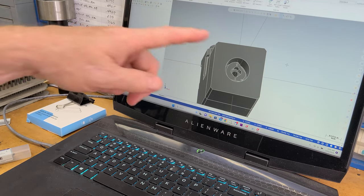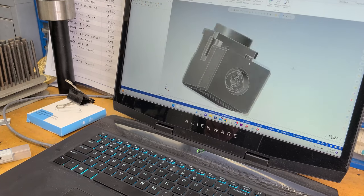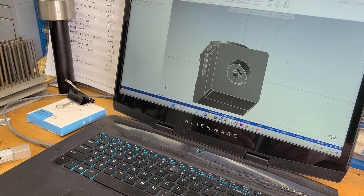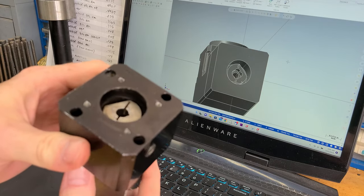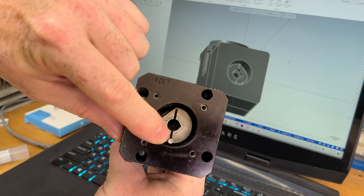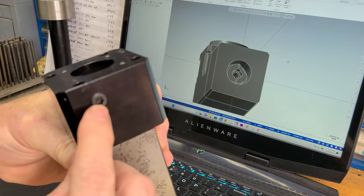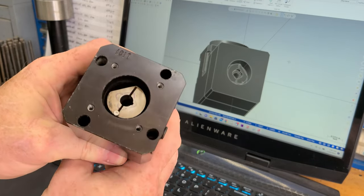All right, you can see on the Mastercam here, we've got that entire right angle gearbox loaded up. What we're gonna do is cut this profile out. And here's our setup. Just got it stuck in a collet. And I've got a little tiny, if you can see it, a little tiny 2mm screw taking up the gap there. And then of course through the side right here, you have access to the set screw that clamps this whole thing.